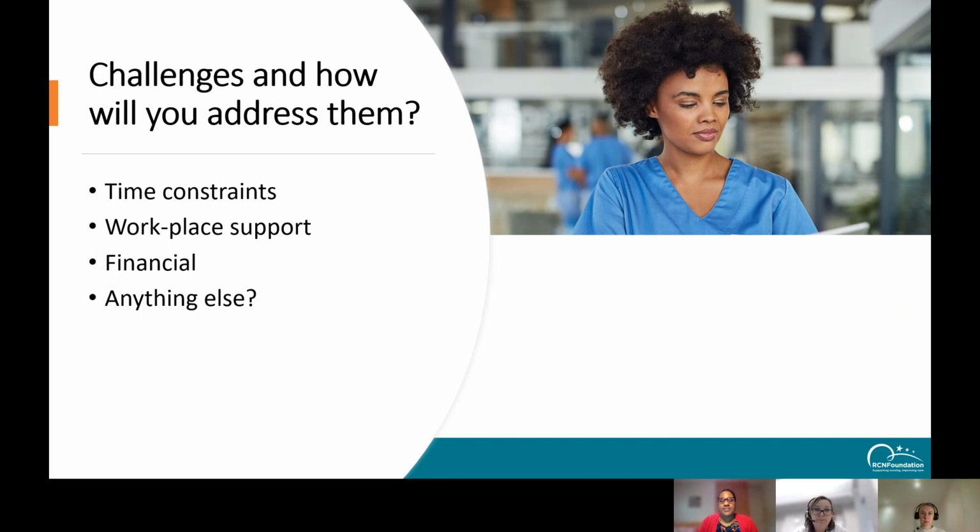The only thing I would add is that when you detail the challenges, maybe give an example of how you've addressed these challenges in the past. I know it's difficult, but that will help to see how your problem solving skills and how you mitigate against these issues. Yeah, that's a really, really good point, actually. And it's sort of showing that resilience, isn't it?